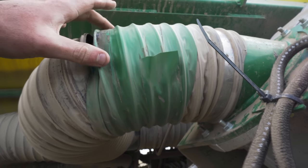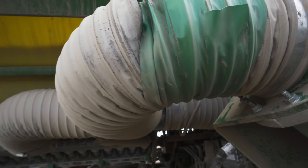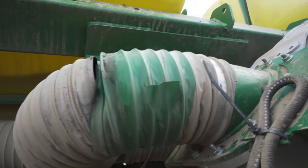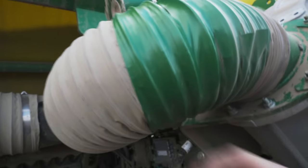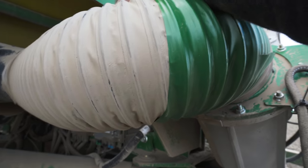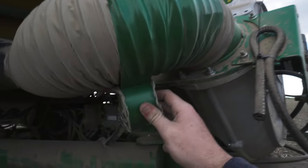Our very professional fan hose patch has come undone. Fortunately, I do have our magical green tape, so I'll fix that real quick. It's not as big of an issue as it seems, because even with that hole in the line, it still has no problems getting adequate seed to the units. I don't like looking at it though.